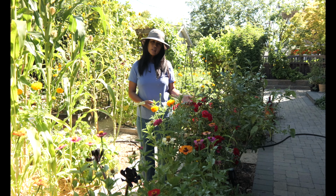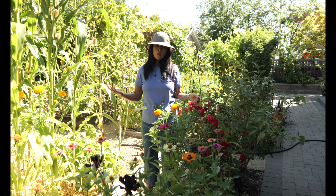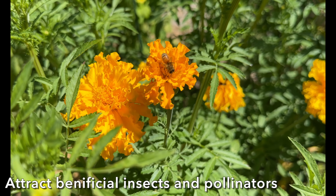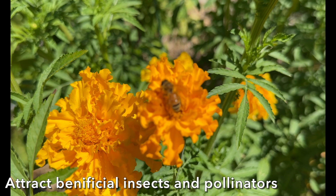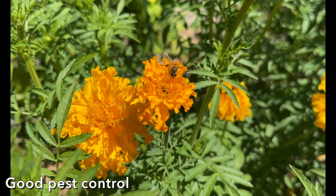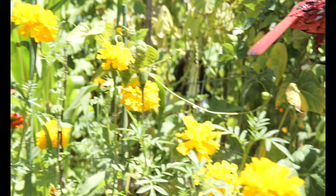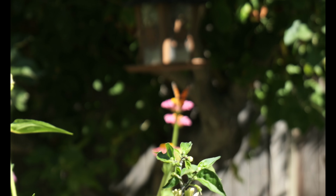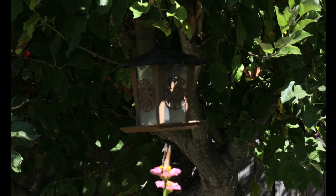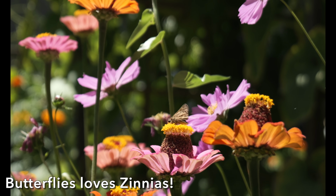The reason why I love growing these two flowers is because you will have colors all summer long, all the way to fall. The next reason why I love growing these two flowers is because they attract pollinators and other beneficial insects to your garden. You'll be surrounded by beautiful butterflies. They especially love the zinnias. I spend every morning sipping my coffee and watching the butterflies land on the zinnias. This is my favorite part, and it's a reason I grow zinnias even if they do nothing else.